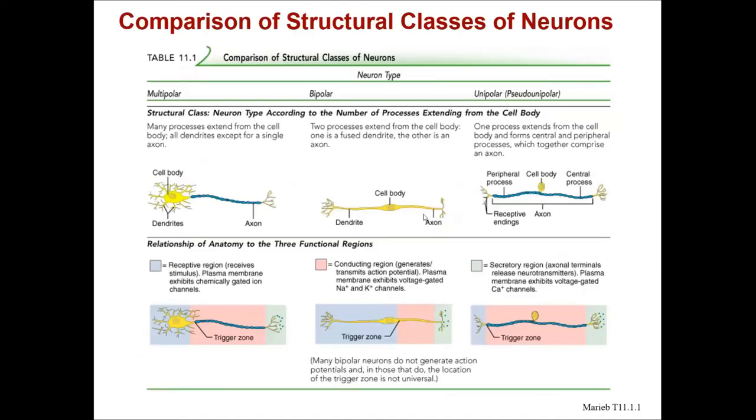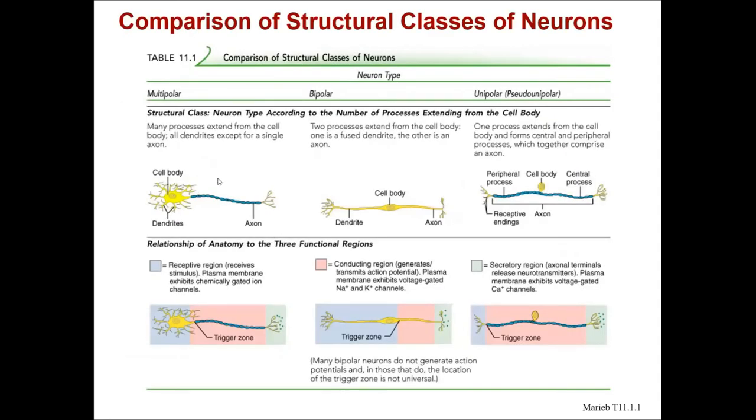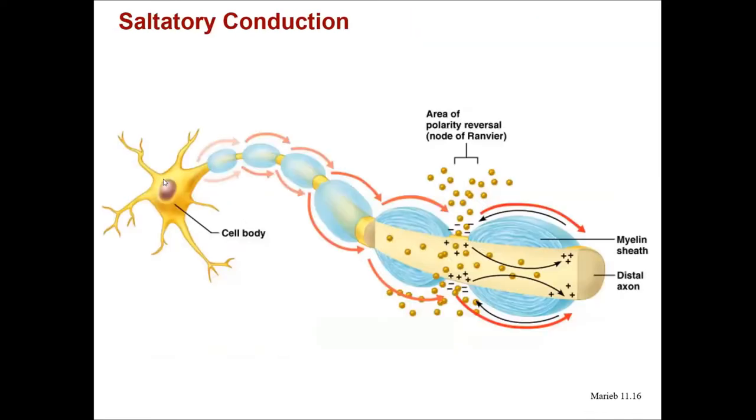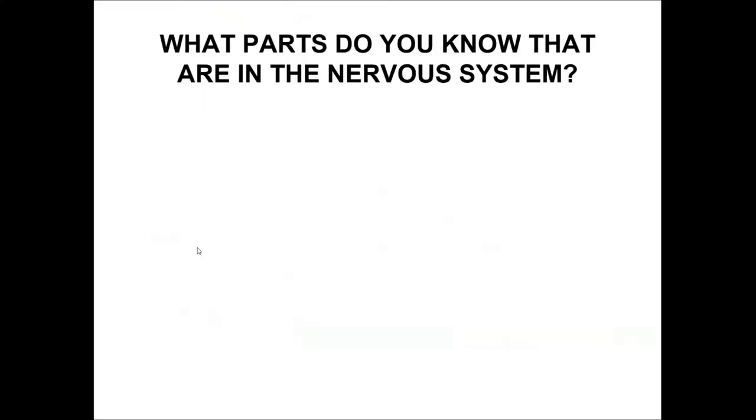And different neurons in different parts, central and peripheral, are very important and very interesting. You will study it in histology, some internal structure of the nervous impulse, and synapses in physiology too.